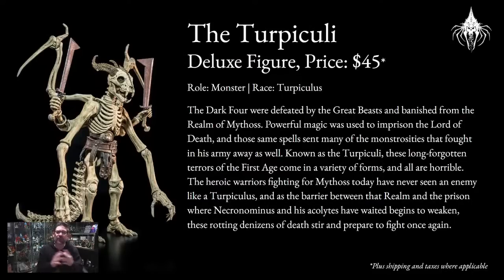So now we're going to shift our attention and we're going to start talking about the characters from the Congregation of Necronominus, starting with the Tuberculi. So this is a deluxe figure. He is going to be $45. He's a monster and his race is a tuberculous. So tuberculous is the singular, tuberculi is the plural.